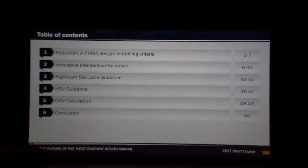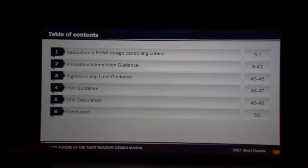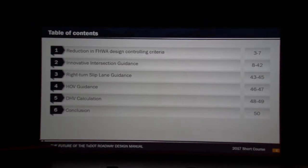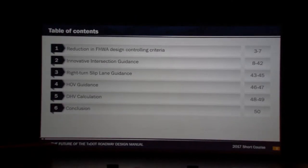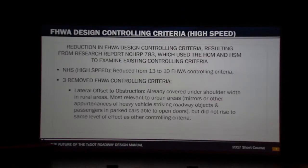Today what we're going to talk about is the future of the TxDOT Roadway Design Manual. The table of contents, these are some of the items we're going to talk about today: reduction in FHWA design controlling criteria, innovative intersection guidance, which will be fun, right turn slip lane guidance, HOV guidance as a result of Senate Bill 312, which recently passed, and a sample DHV calculation to provide some clarification.